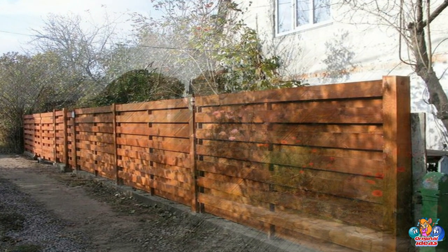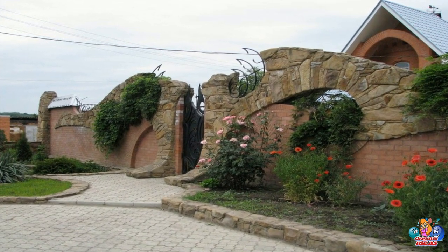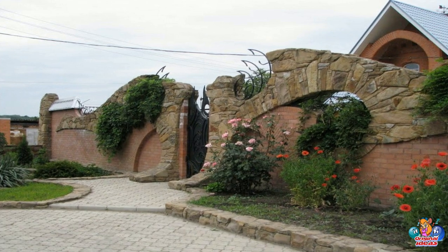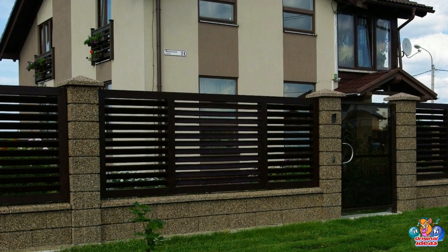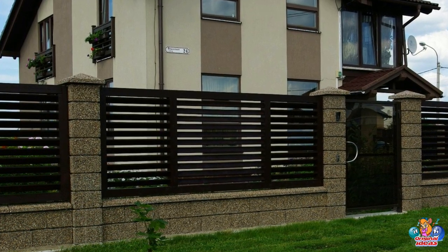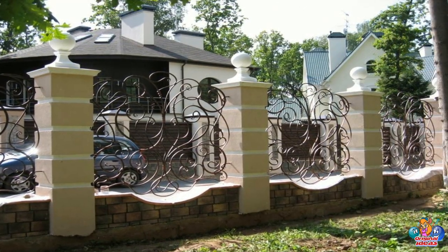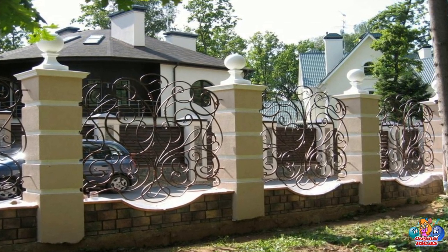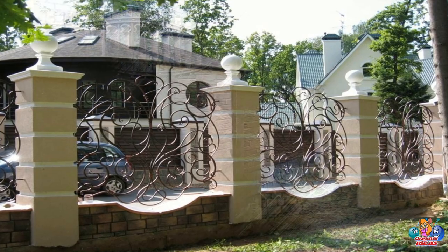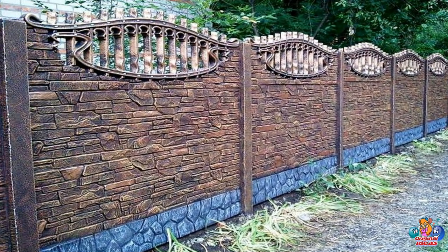What are the benefits of having a front yard fence? Increased privacy. A front yard fence can provide a sense of privacy and security, as it blocks the view of the street and passers-by. Enhanced curb appeal. A well-maintained fence can add a touch of elegance and charm to your home's exterior, increasing its curb appeal.